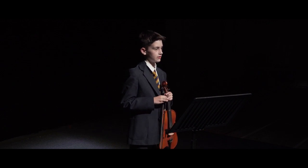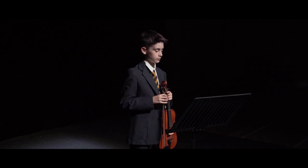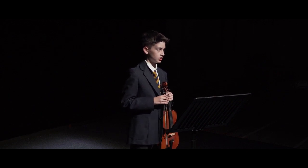There are often 30 violins playing together in a symphony orchestra. The violin often plays the melodies, but also rhythms and accompaniments. There are also different groups. There are the first violins, the second violins, and sometimes the third violins.